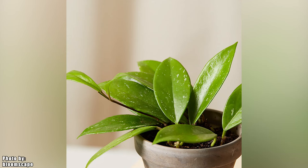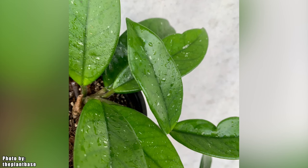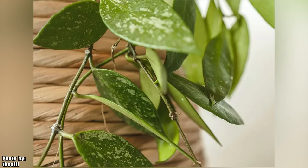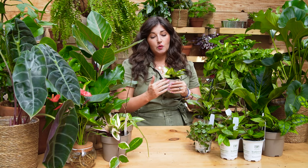When it comes to watering, Hoya are really tolerant of underwatering. So if you're a low maintenance plant parent, Hoyas are a great option for you. I have embarrassingly underwatered my Hoyas before. You'll notice their leaves are very succulent, so they can store a lot of water in their leaves. That's what makes them drought tolerant, but not necessarily frequently, because Hoyas can really stand to let the top of their soil dry out. Hoya do not like sitting in water.